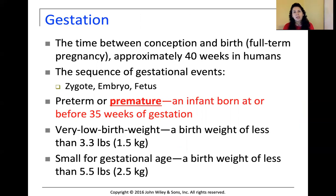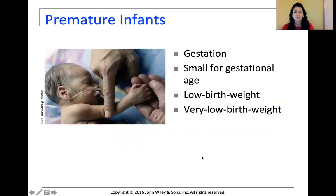When a baby is born before 35 weeks, I should say, it's considered preterm, or a preemie baby, premature. In other words, this baby came early. And with coming early, typically there are going to be some issues we need to be concerned about. If we look here at the hands of this adult, you can see how tiny this premature baby is. And it's amazing that today we can really help babies survive that are born at 22 weeks or later. But they're going to be in the hospital for some time with some different issues that we're tending to.